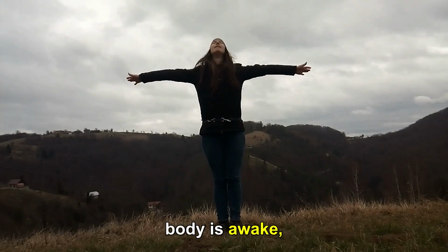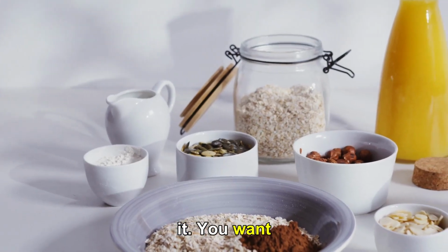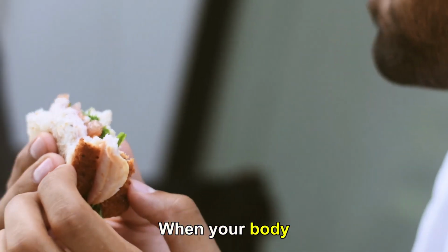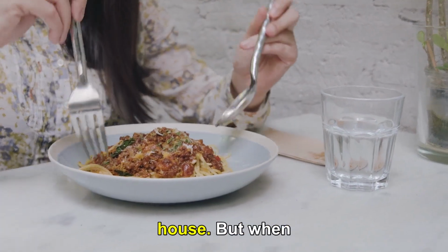Once your body is awake, the next step is controlling when you put food into it. You want to compress all of your eating into an 8-hour window to trigger a biological process called autophagy. When your body is constantly digesting food from the moment you wake up until the moment you go to sleep, it never has time to clean house.